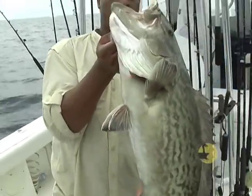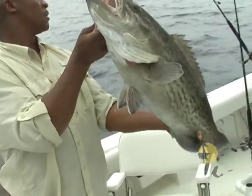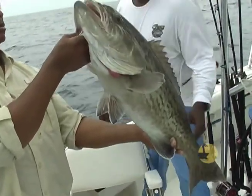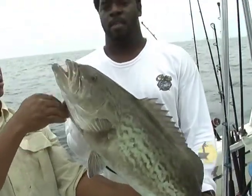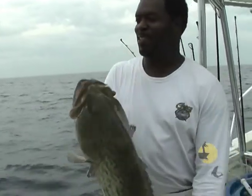All right. That's what I'm talking about right there. Nice little 15-pounder. We got a couple reds in the box, another 20-pound gray, a 40-pound gray. We're not doing too bad. Good catch, Julius. Good catch. All right. That's what I'm talking about.